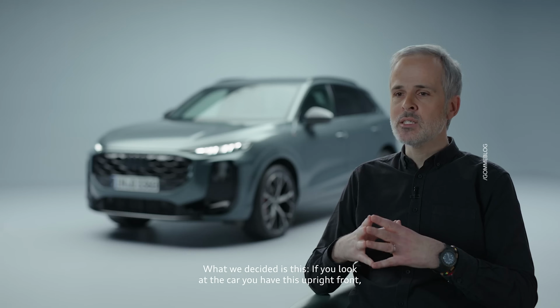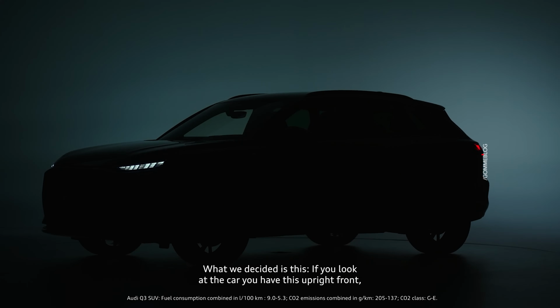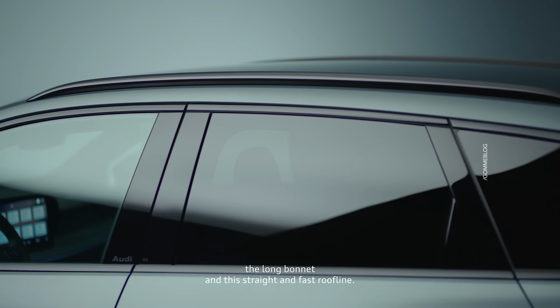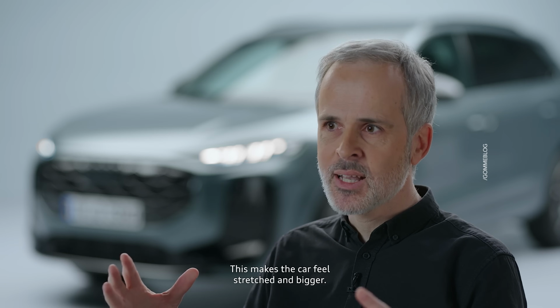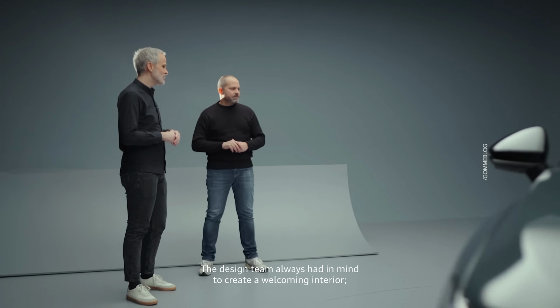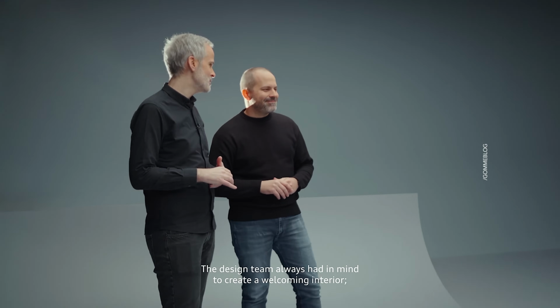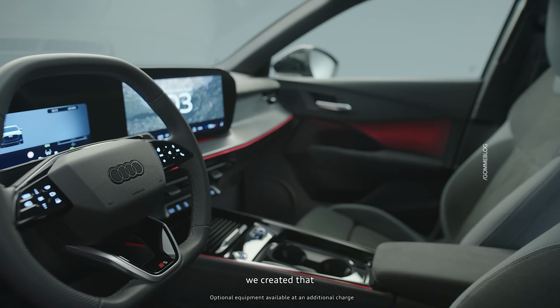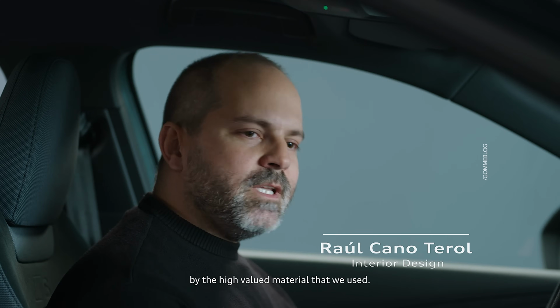So what we decided is, if you look at the silhouette of the car, you have this upright front, long bonnet, and this straight and fast roof line. This makes the car feel stretched and bigger than it is. The design team, we always had in mind to create a welcoming interior. We created it by the high value material that we use.